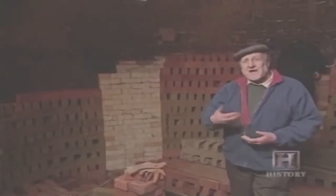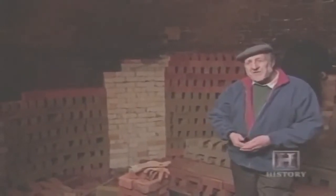12,000 come in here at any one time. We complete the loading, seal the door, warm it up for 2 days, and then fire for 2 days, cool it for 3 days. So it's a continuous process. Unload as soon as it's cool and repeat the cycle.